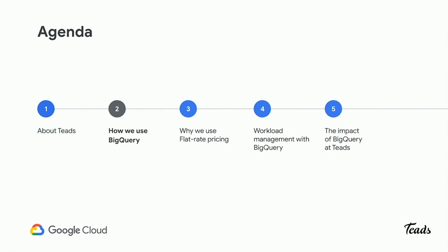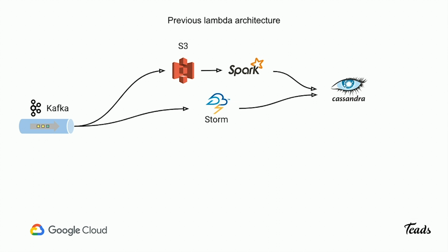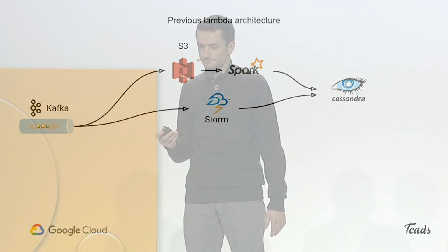Now let me tell you where we come from, what made us choose BigQuery at Teads, and how it slowly became our main data warehousing system. So all these events are first stored into Kafka. Before BigQuery, our data pipeline was following the principles of the Lambda architecture. On the batch layer, we were storing the events on S3, and then Spark jobs were aggregating these events into Cassandra tables. The speed layer was doing some of these aggregations in real time using Storm. This model was complex. We had to maintain 2 code bases, and it did not scale well. The cost of Cassandra was getting out of control, and we were limited in the features that we could build upon it.